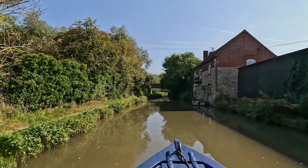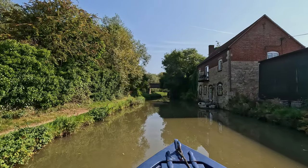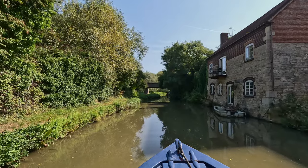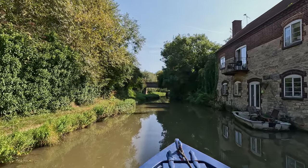We think the house on the right may have been a warehouse or small wharf back in the day. It's built right on the water, and it would be easy for a narrowboat to pull up, moor alongside to load or unload its cargo.